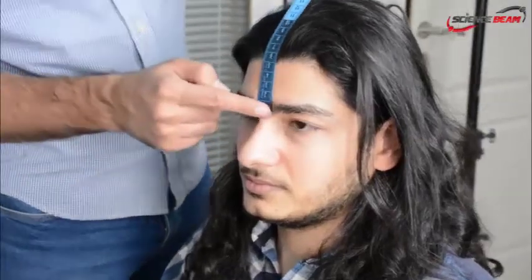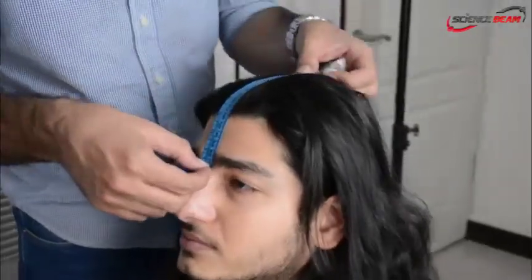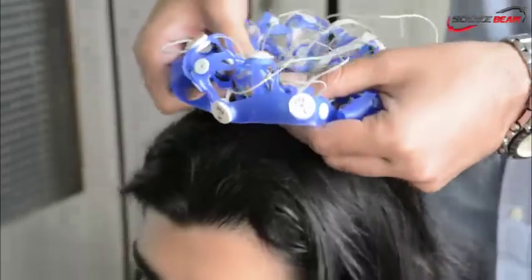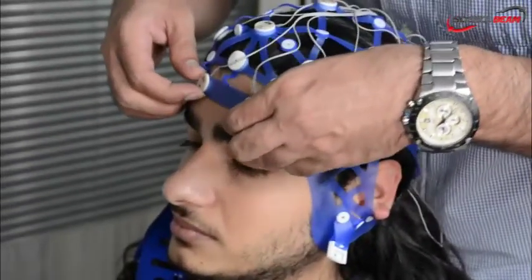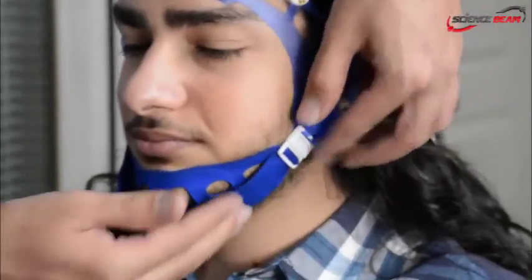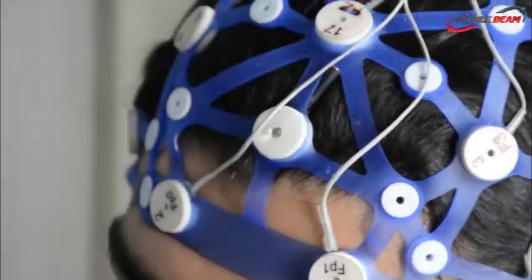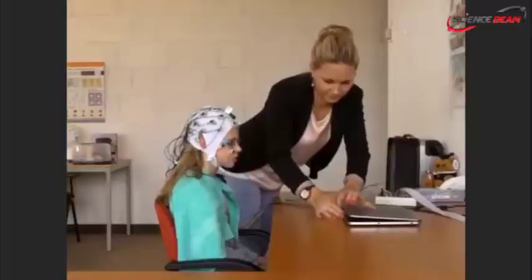Place the cap on the head. In order to ensure that the cap is in the right position, measure the distance between the inion and nasion points. Place the CZ electrode at the halfway point between this measurement. Next, fill the electrodes with a conductive gel in order to maximize skin contact. Be careful not to apply too much gel as the signal may get distorted.